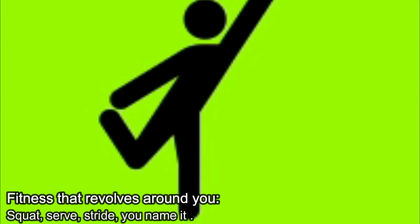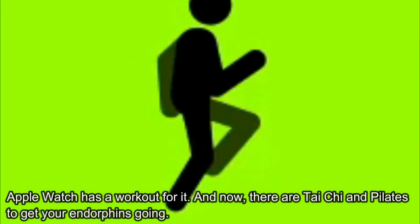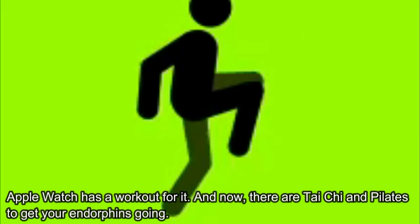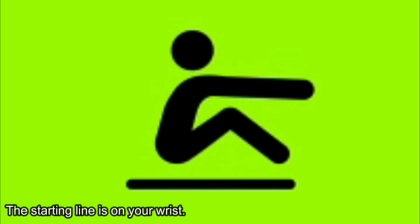Fitness that revolves around you. Squat, serve, stride, you name it. Apple Watch has a workout for it. And now, there are Tai Chi and Pilates to get your endorphins going. The starting line is on your wrist.